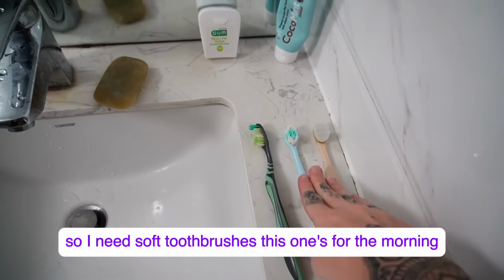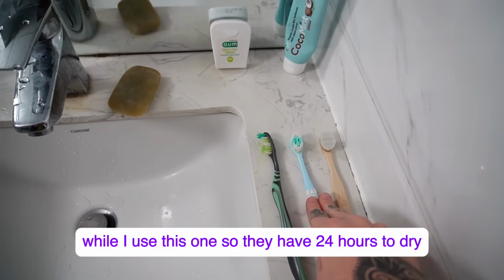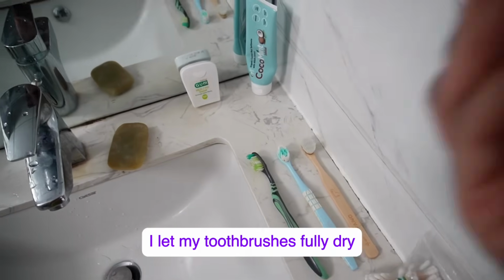This one's for the morning, this one's for the night. I use 2 different ones so that this one can dry while I use this one. So they have 24 hours to dry. I let my toothbrushes fully dry.